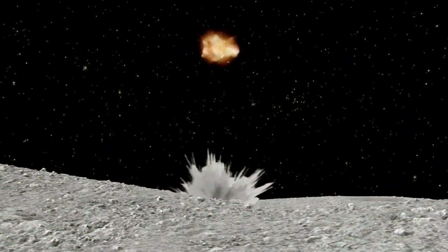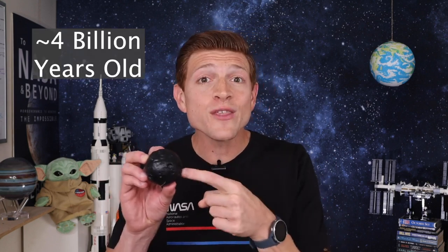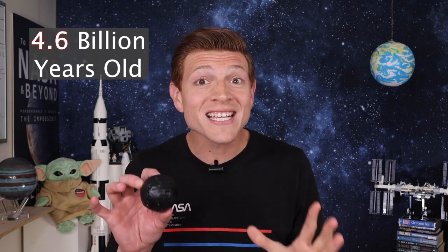For the first one, once it touched down, it fired a small bullet to kick up some of the dust and pebbles to collect on the surface, because the surface here is really rocky and hard. Now, for the second one, this one's crazy. Hayabusa 2 actually fired a cannonball from above to make a 10-meter diameter crater. Why? Well, scientists wanted to get to some older rock underneath the surface. And we think Ryugu's surface is about 4 billion years old, but underneath could be as old as 4.6 billion years old.